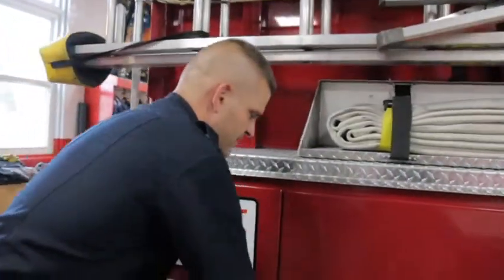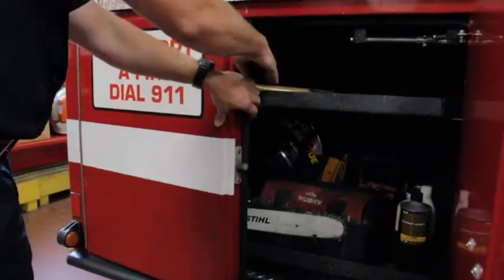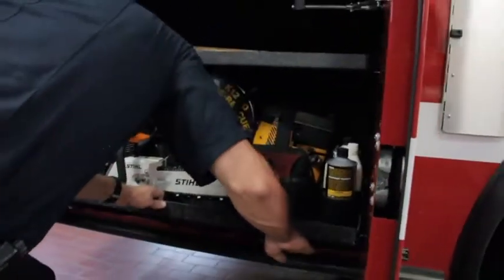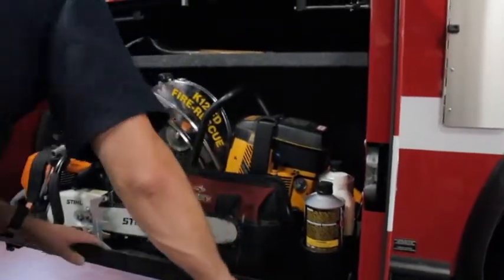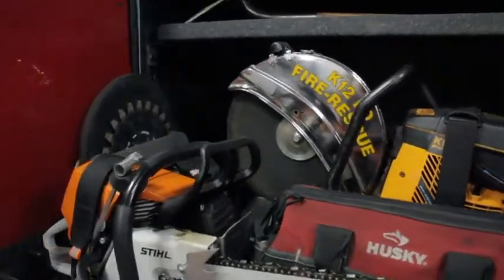Now, boys and girls, on this side of the truck, we have saws just like we did on the other, but these are gas-powered saws. We also have 2 shovels and extra little tools to help us out when we work on emergencies.